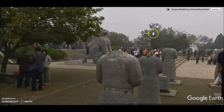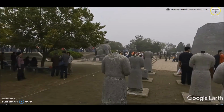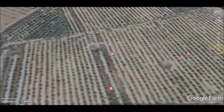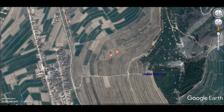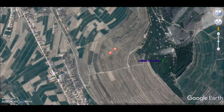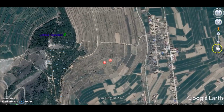And there is a couple giant lions up here. I think that's what these are. But I just wanted to show you that. That is the Terracotta Army. That is the sacred mountain. That is the pyramid fields of China. It is located in the Xi'an region of northern China.